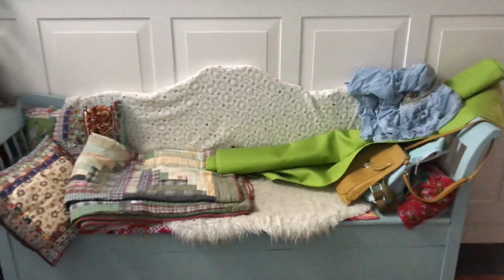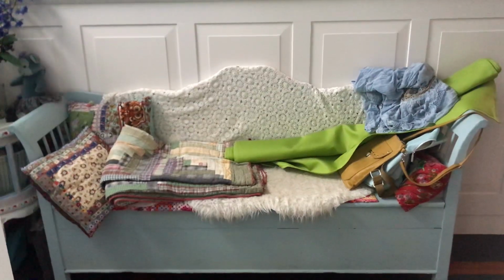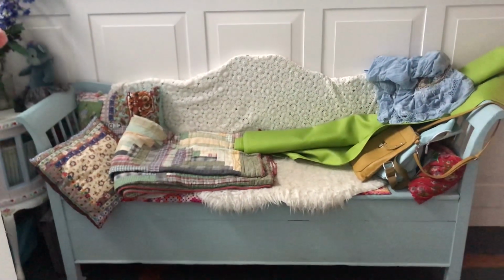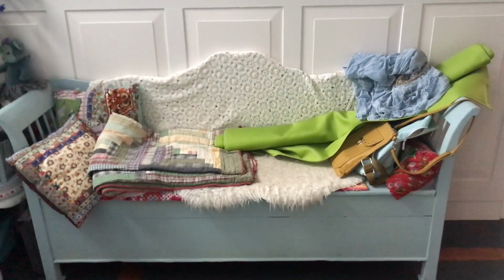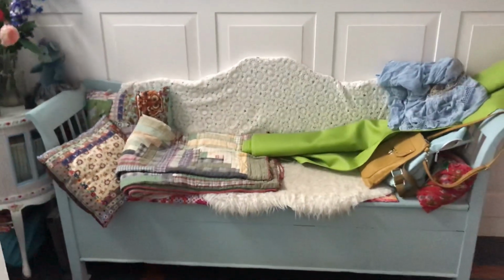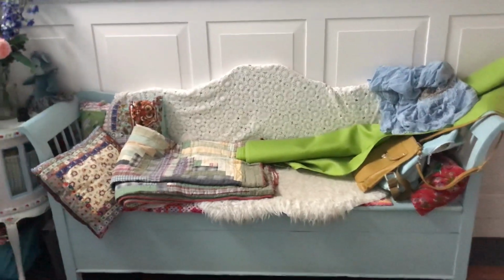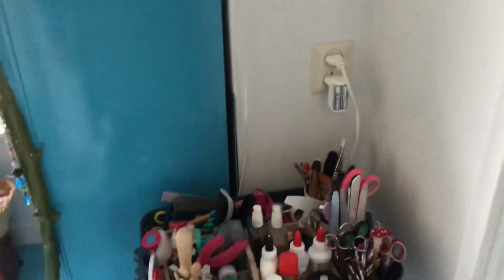This is a bench outside of my craft room, and you can see that I've got some things to do. There is a quilt I need to mend, and a tablecloth that I need to make smaller, and a dress that is torn. So I have my work cut out for me, and I'm not doing it at the moment, so I'm constantly looking at this mess. And now I will slowly turn around, not making you sick.